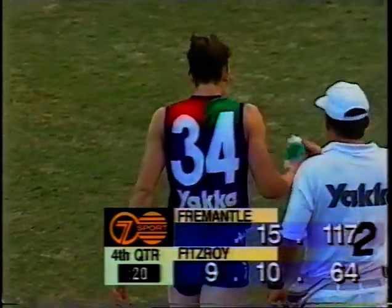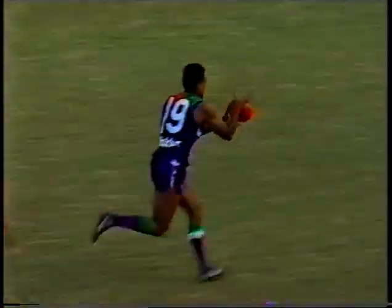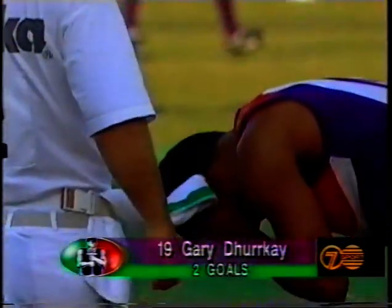He has marked well today, now being able to work very well at ground level with this little left footer. And Gary Durkay giving the run. Opened the day with the first goal of the game and quite possibly has kicked the last goal of the game.